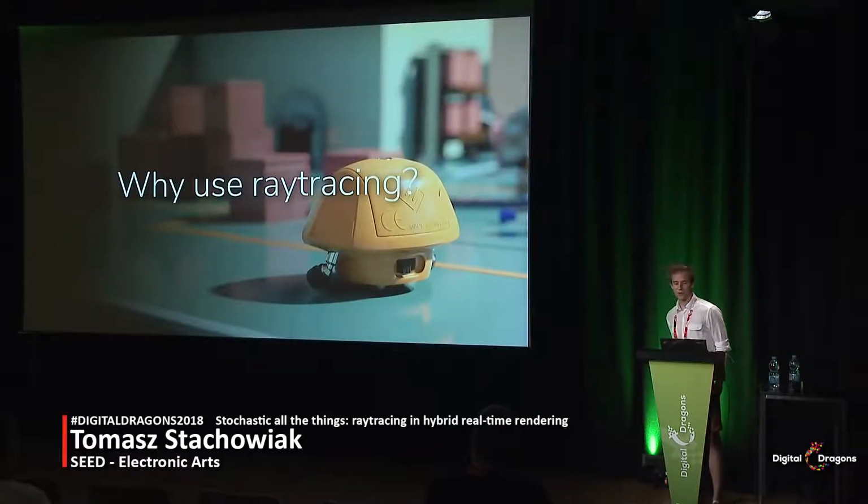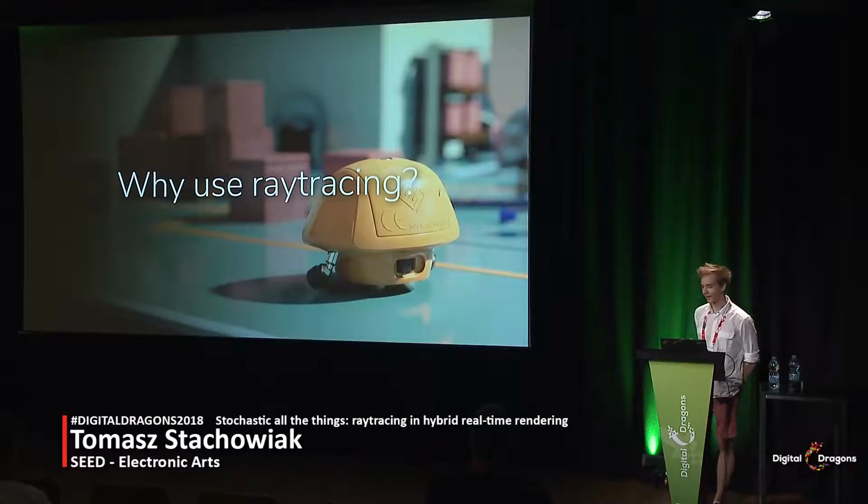Well, if you're a graphics nerd, the question doesn't even need asking. We want to use it because it's cool. It's been the holy grail of computer graphics for the past few decades. And we might finally have the chance of killing that phrase, "ray tracing is the future and ever will be."